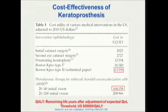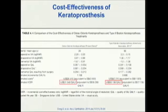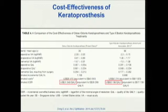Another paper compared the cost of osteodonto-keratoprosthesis with Boston II, and the cost of the biologic keratoprosthesis is nearly $32,000. In other words, the cost of the osteodonto-keratoprosthesis and associated complications were outweighed by the improvement of quality of life because of the visual improvement.